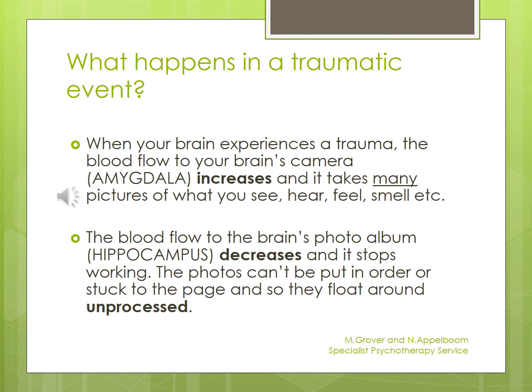Well, your brain goes into a state of alert. The blood flow to your amygdala increases a lot. This is to help your brain to be aware of all the signs of danger. Your amygdala takes many pictures of what you see, what you hear, what you feel, what you smell, etc., as these are all needed by your brain to help you to survive that situation.